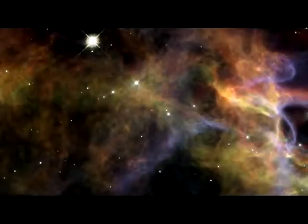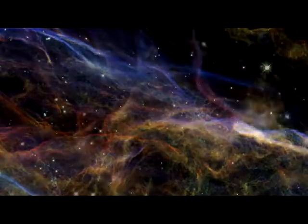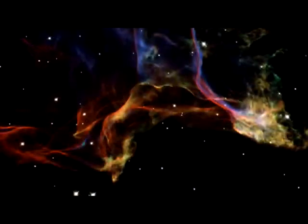The small regions captured in the new Hubble images provide stunning close-ups of the veil. Fascinating smoke-like wisps of gas are all that remain visible of what was once a Milky Way star.